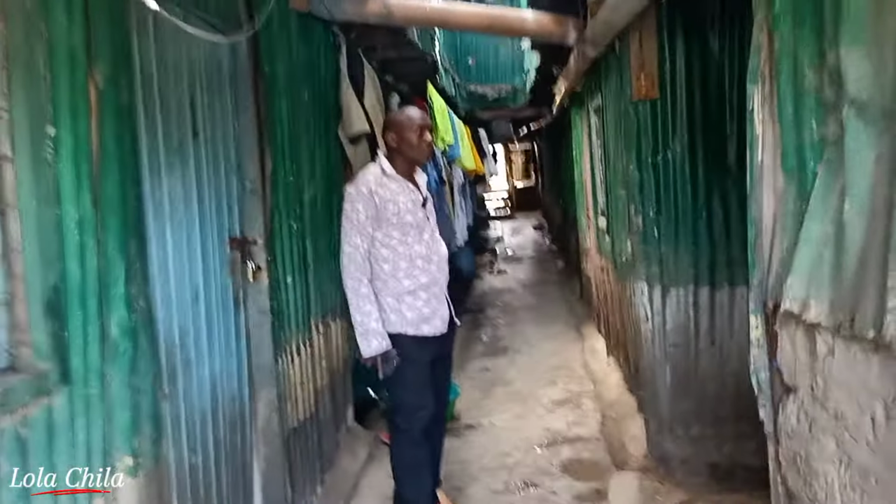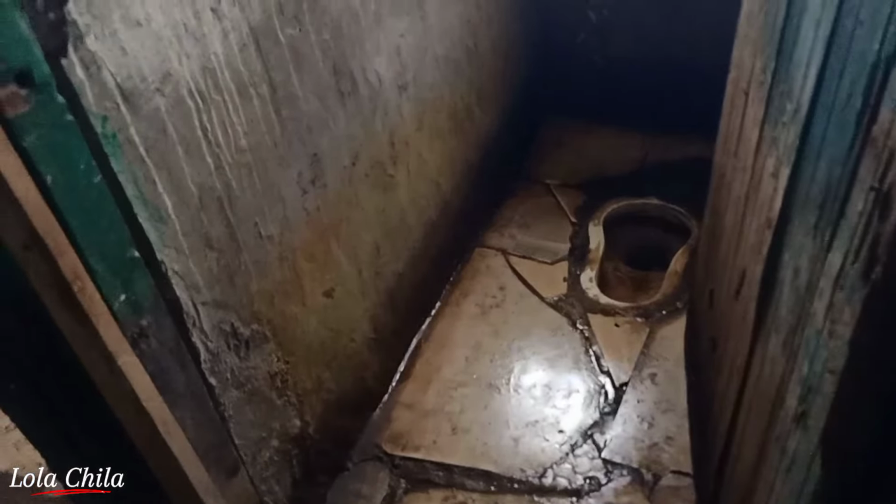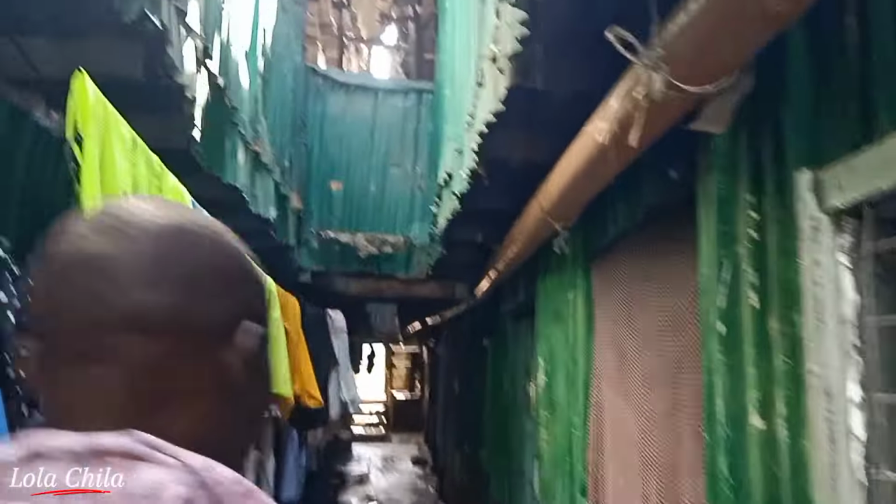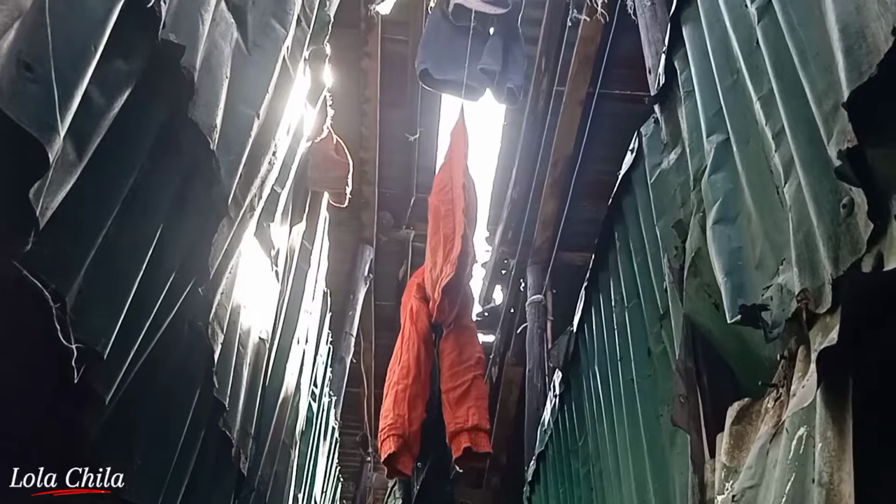So this is a typical setup of how the houses look: corrugated iron roof, timber window, timber door, wooden door that is. And then the toilets and bathrooms are outside. Typical of informal settlement. It's a shared toilet, and that is a shared bathroom. So you get your water from the house, carry it with a basin or a jerry can, and then you go take a shower right inside there. This is how everything looks.